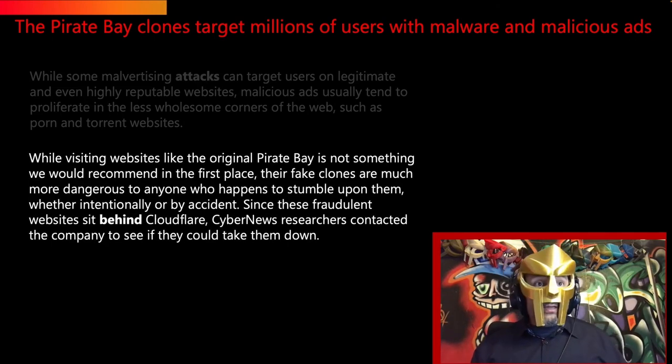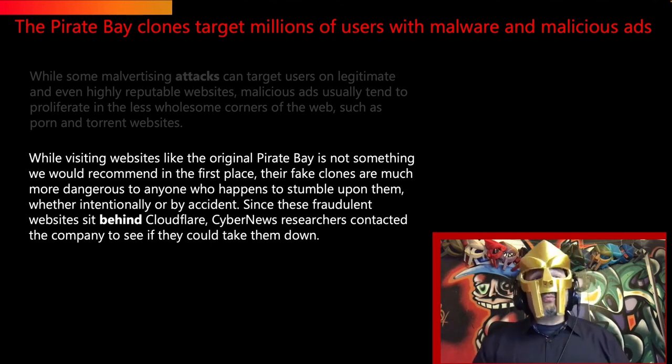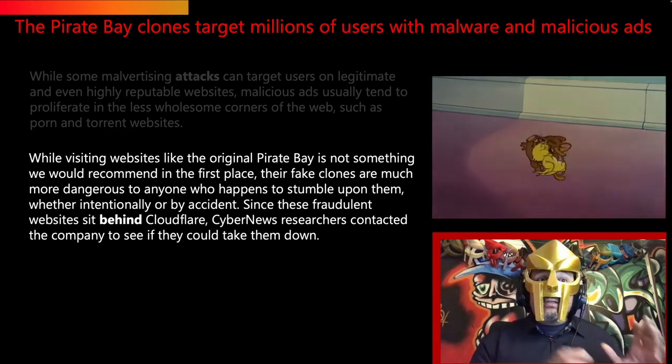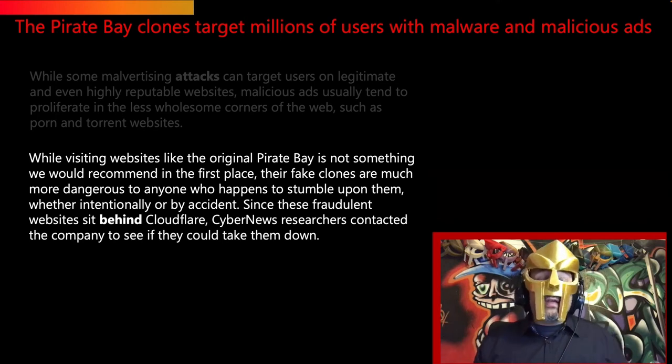While visiting websites like the original Piratebay is not something we would recommend in the first place, their fake clones are much more dangerous to anyone who happens to stumble upon them, whether intentionally or by accident. Now, since these fraudulent websites sit behind Cloudflare, CyberNews researchers contacted Cloudflare to see if they could take them down. Guess what? They couldn't. Why?